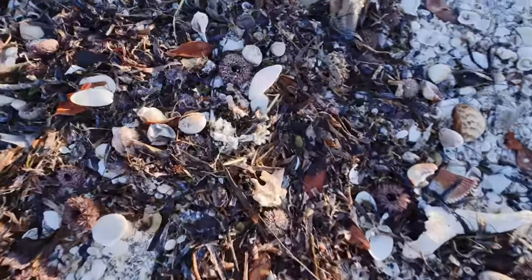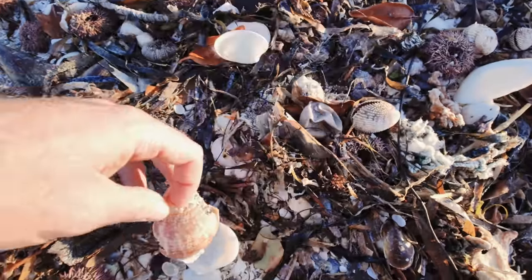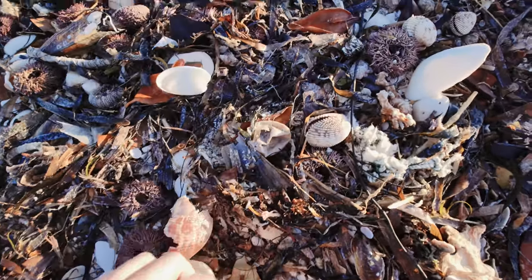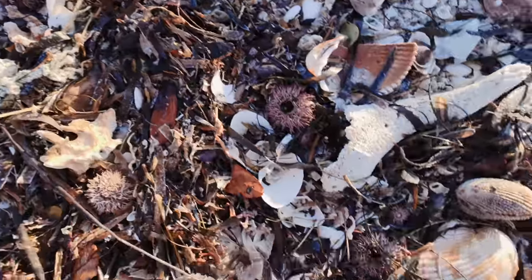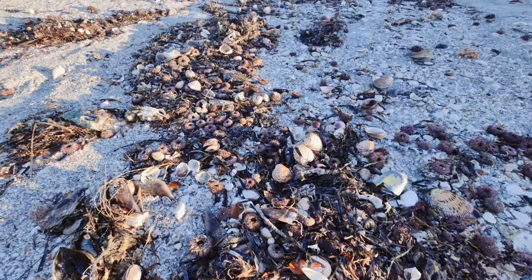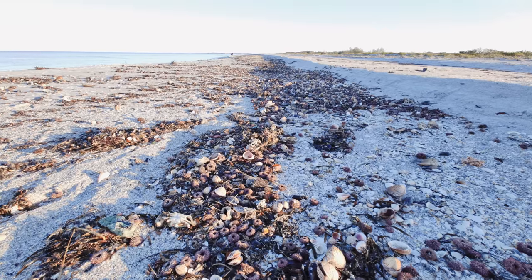Oh, there's tons of stuff here. So look, a piece of a true tulip. Another little fighting conch. Lightning whelk. All kinds of stuff. This pile is just insane. Now that it's a little bit lighter, you can see this is the other side of it. It's crazy. We're gonna comb through this.